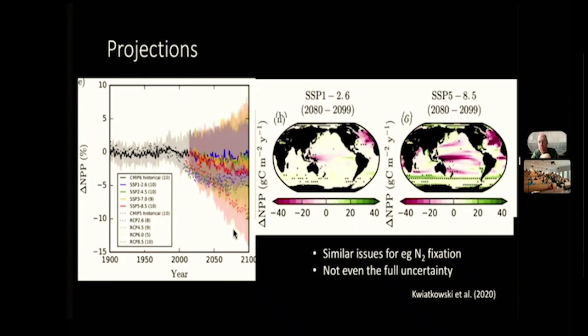Okay, the reason that exists is because none of the models really can agree on the directionality of change. So if we look here, this is the low emission scenario, SSP1-2.6, or even at the high emission scenario, SSP5-8.5, we see very little stippling, okay? What that means is that most of the models don't agree on the sign of the change. Okay, so this presents a very different message to a policymaker.